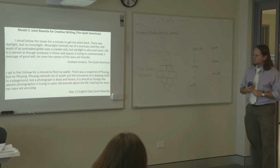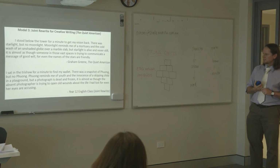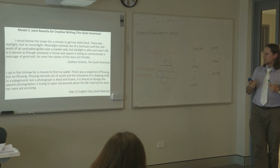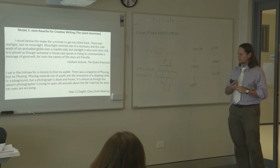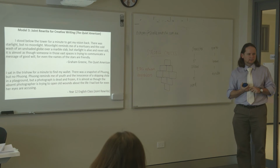I sat in the trash hall for a minute to find my wallet. There was a snapshot of Fung, but no Fung. Fung reminds me of youth and the innocence of a skipping child in a playground, but a photograph is dead and frozen. It is almost as though the absent photographer is trying to open old wounds about the life I'd lost, for even her eyes are accusing.